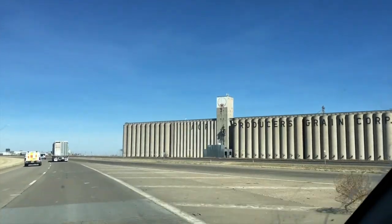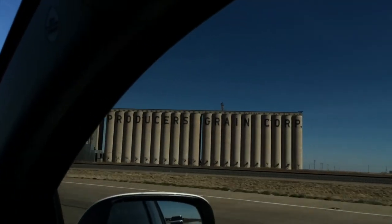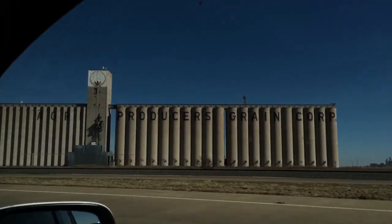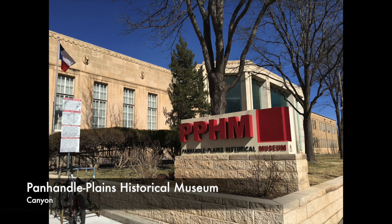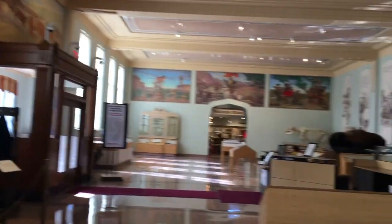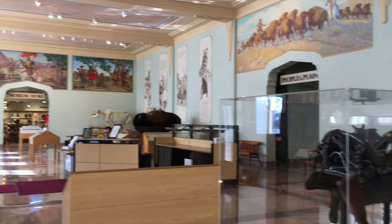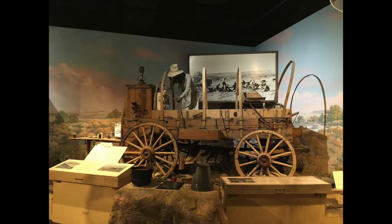Yeah. So from Lubbock, we hopped in the car and headed up the highway straight north to Canyon, Texas, which is the home of the Panhandle-Plains Historical Museum, which we put in our top 5 museums in Texas for good reason. This place is... It's weird. It's really bonkers in a wonderful way. It's completely unique.